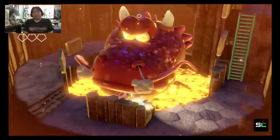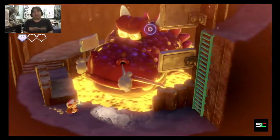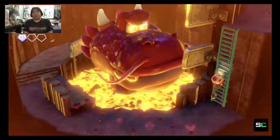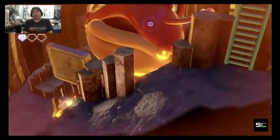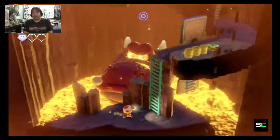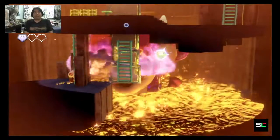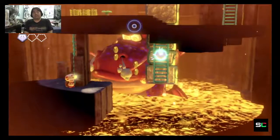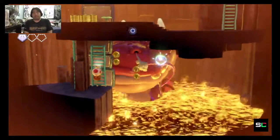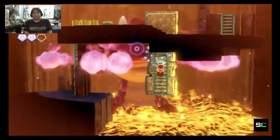Okay, we need that gem. Go behind. Oh my goodness, what in the hell is this? Okay, up we go. Oh, he's coming up with me. Oh no, that's not a good thing. Okay. Oh my goodness, there's a moving platform here. Oh, the gem is there. Come on. Okay, go. Hey, we got the gem, alright.